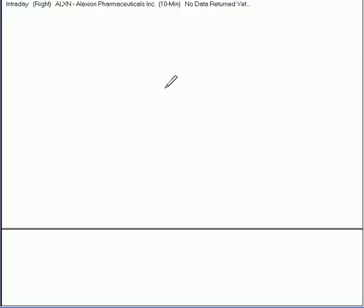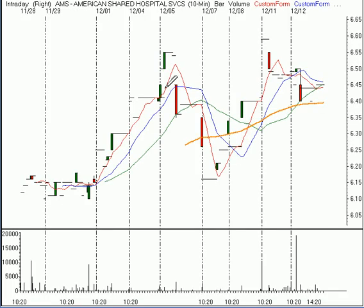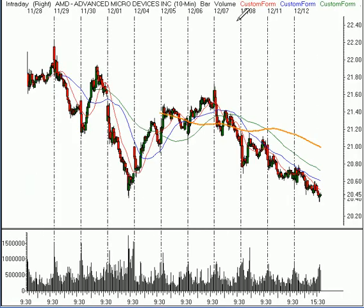Alexion, ALXN, we got involved, I don't even remember the entry. It was after this pullback to 43.80 and then above 44, I believe, maybe that day. I'm sorry, it was this day right here at $44 a share, and we got stopped out today at $44.48. So stopped out of there with about a 1.2% gain in ALXN.